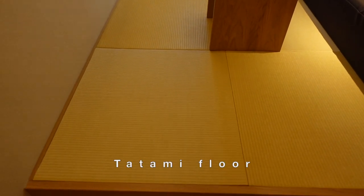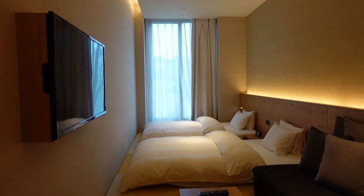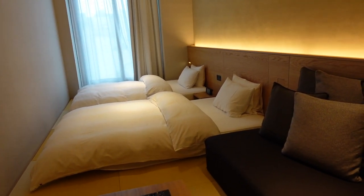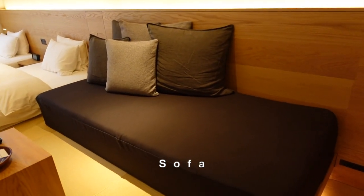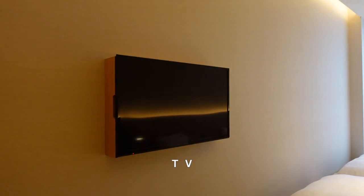I chose the tatami floor since we have Suichan, our small baby. Yeah, and then there are 2 mattresses over there. Then this is a sofa. And here is the TV on the wall, same as my house.